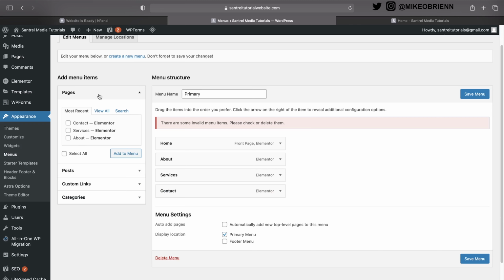So now we'll click activate, and it's going to make this as our theme. You should see a banner right up here that says, thank you for installing Astra.